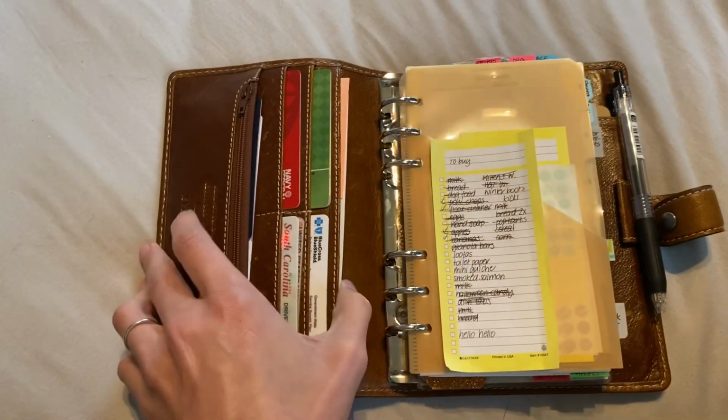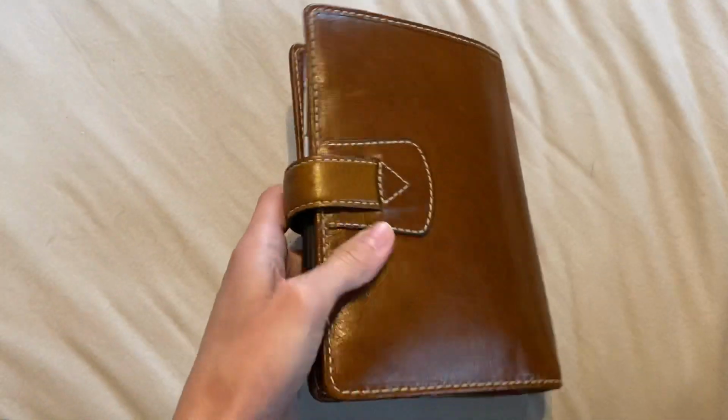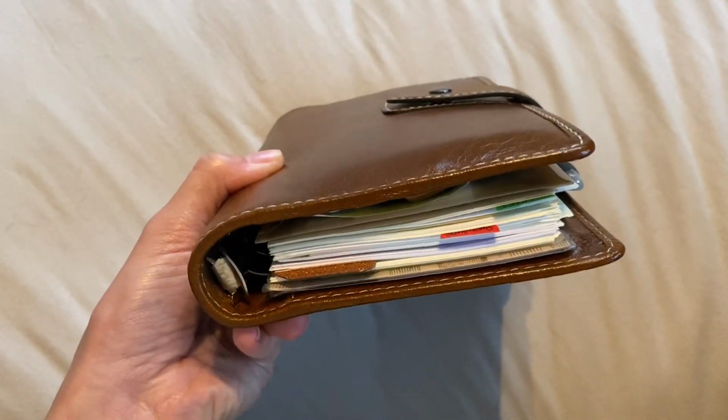But this concludes everything about the Malden and my current planning system. And I am really happy with it. I feel organized. I feel really on top of things. And I have the flexibility of rings plus the bullet journal in one. And it just makes me happy.